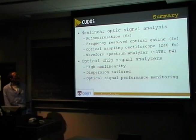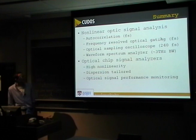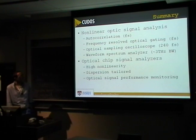So, to summarize, I gave an overview of how nonlinear optics can be used for characterizing very short pulses on the femtosecond or picosecond scale. I described two techniques, autocorrelation and frequency-resolved gating. I talked about developing an optical sampling scope. This uses all-optical mixing in a chip-based waveguide to achieve a resolution of about 400 femtoseconds, but it is also capable of much shorter. And I also described this waveform spectrum analyzer, which has a multi-terahertz bandwidth, and we can use that to measure the modulation of very short pulses.